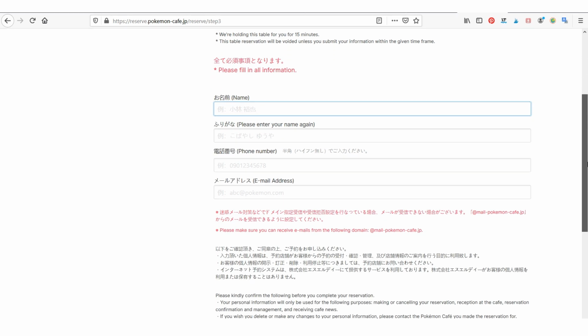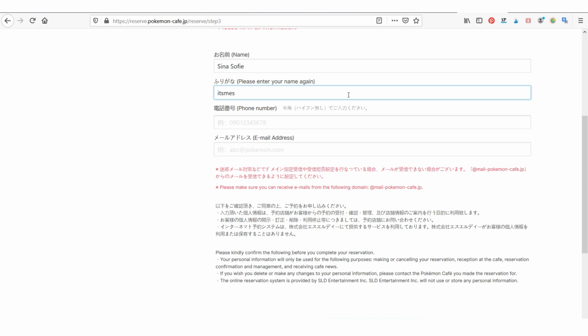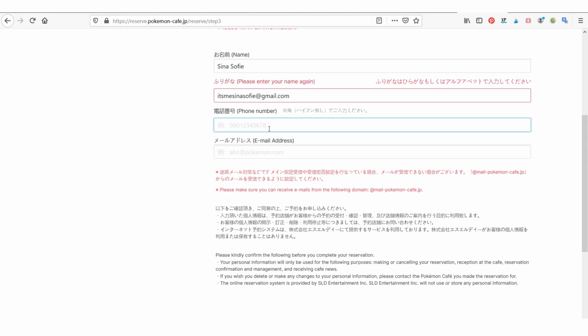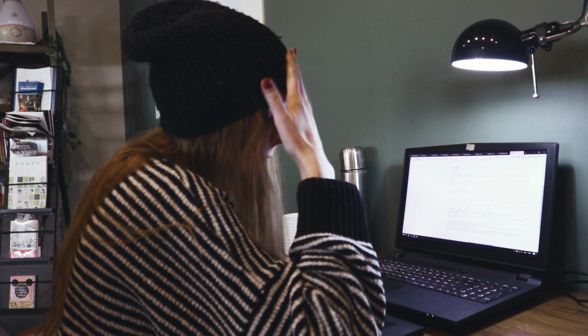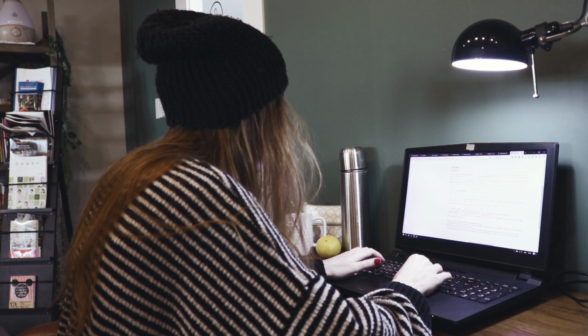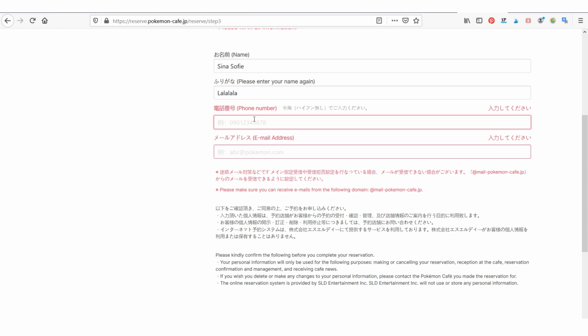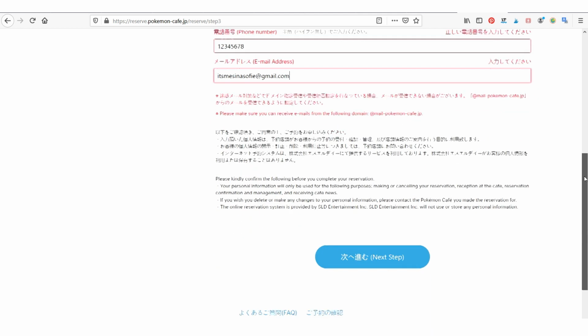After that, you have to give them some information about yourself. Don't worry, they only use them for your reservation, nothing else. Write down your first name, after that your mail address, which is clearly not right, but I didn't really read the text carefully enough. Of course they want to know your last name instead, but I won't tell you that. Therefore I just picked la la la la as a sample. After that you have to add your phone number, and last but not least your mail address. But yeah, click that button down below and you're good to go.